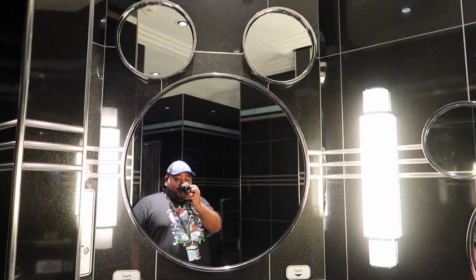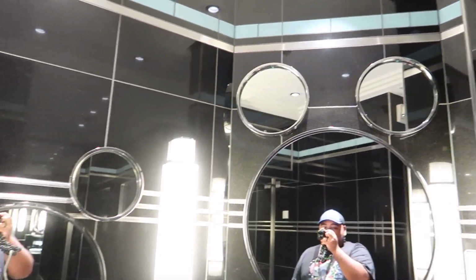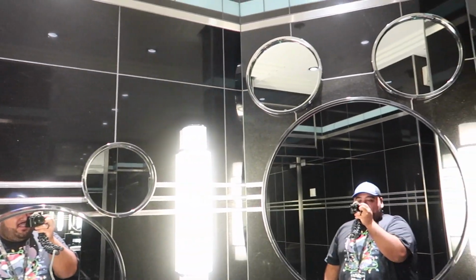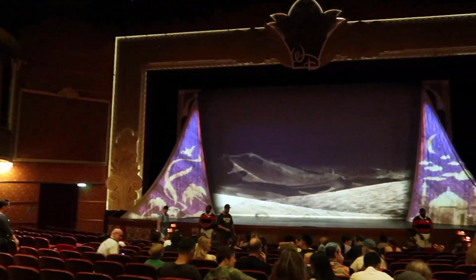So I'm inside the bathrooms that are right outside the Walt Disney Theater, and I just love these mirrors. The Mickeys are subtle. I mean, kind of subtle. They're there, but it's just really cute. I love these. And we have made it inside the Walt Disney Theater for the very first show of this voyage, Aladdin.